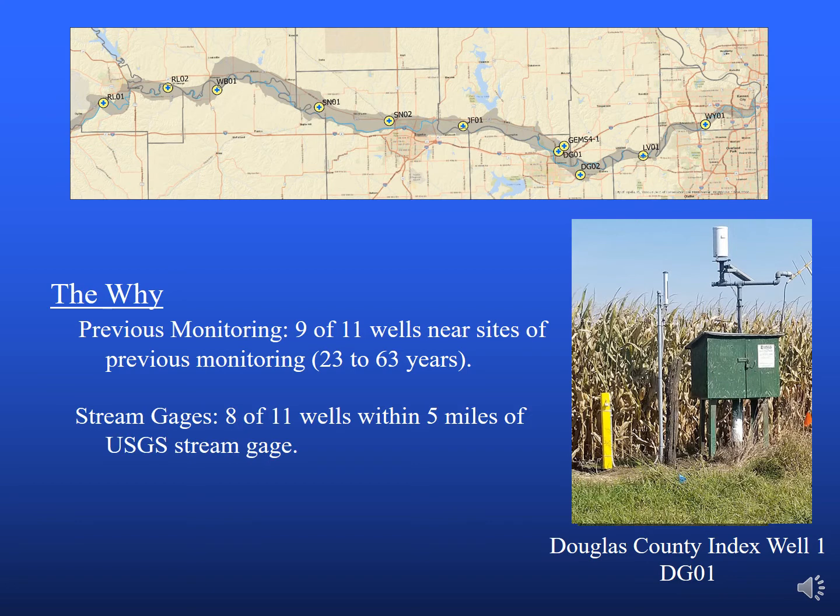The second consideration was proximity to USGS stream gauge stations, of which there are 11 between Junction City and a confluence with the Missouri.